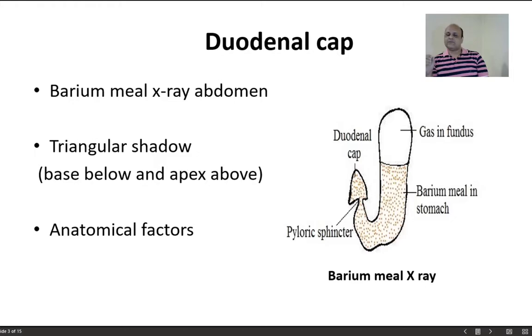Once the barium meal comes out of the pyloric sphincter, it is like toothpaste coming out of the nozzle. You've seen toothpaste coming out, and similarly is the viscosity of the barium meal. It comes out from the pyloric sphincter and gives the appearance of a triangular cap. As I told you before, the circular mucosal folds are absent in the mobile part of the duodenum, so it gives a smooth, triangular shadow, while the retroperitoneal part of the duodenum is collapsed and has circular folds present there.